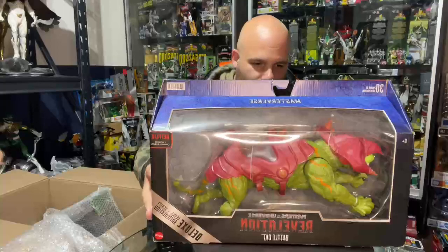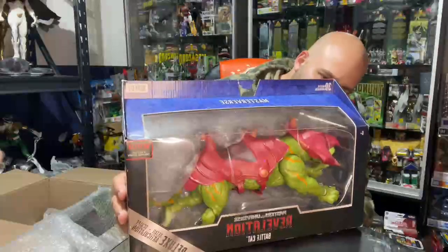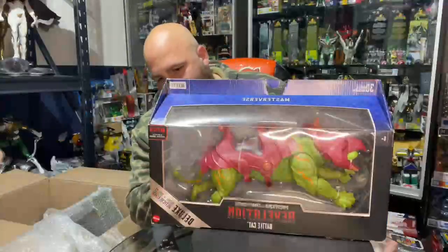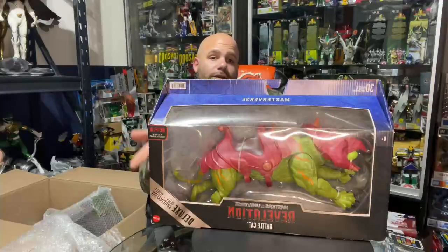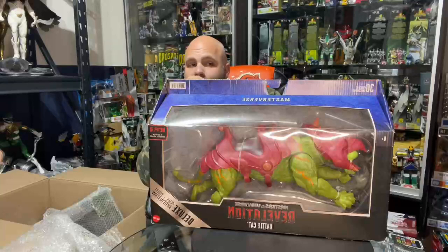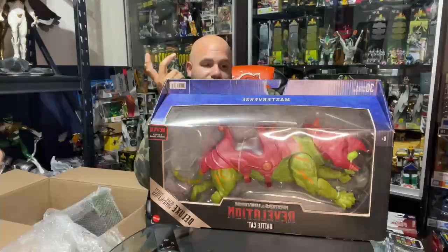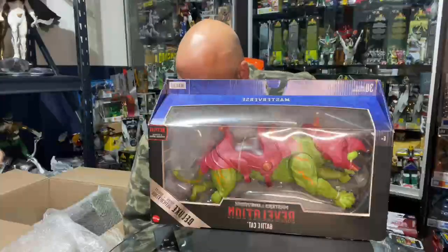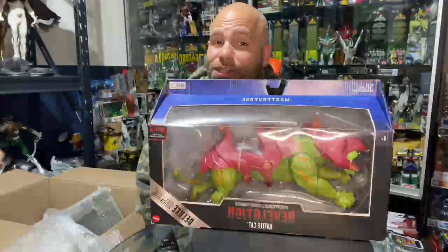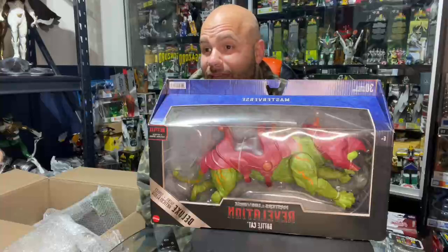It was reproduced by Mattel. It looks like it's brand new. Yeah, the box is a little juicy in the back, but nothing crazy. But it is part of the He-Man series. And this is cool. It's something I would play with as a kid. But alas, I don't think it's worth a lot of money. I think it's maybe $10.